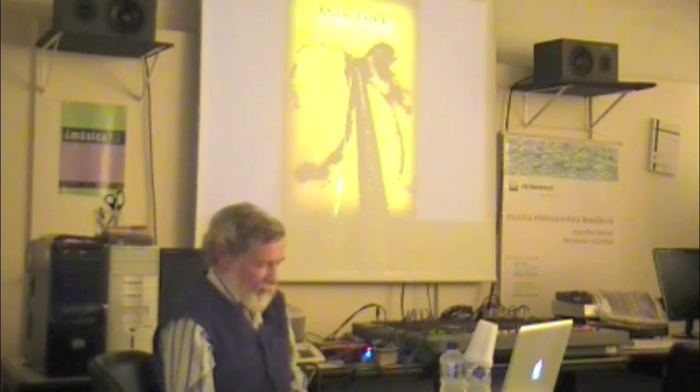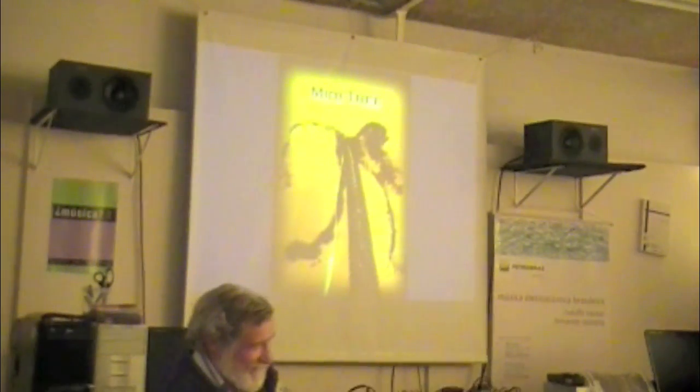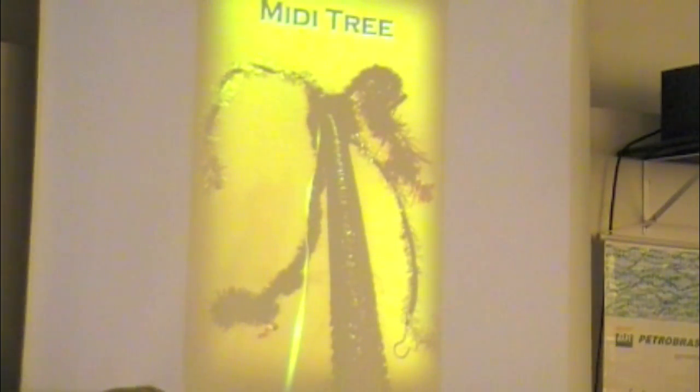This is the MIDI tree. Wow. It is laughable. I'm going to read it.